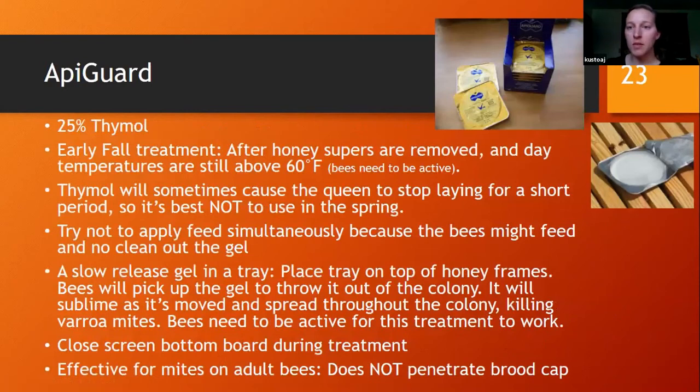And you can see here in this picture, this is what the tray looks like when it comes, and this is how it looks when it's open, and this is the gel sitting in the tray, and you just lay it on top of the frames in your hive. So this is a great early fall treatment, and remember that is after your honey supers have come off, because the daytime temperature still needs to be above 60 degrees. The bees need to be active in order for this treatment to work.